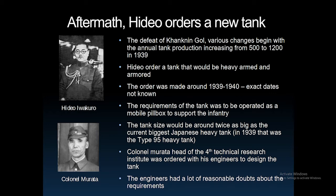Again, I'll be referring to him as the Colonel, as I'm not good with Japanese or foreign names. The precise words of Hideo were as stated: "I want a huge tank, which can be used as a mobile pillbox in the wide open plains of Manchuria. Top secret, make the dimensions twice that of today's tanks."